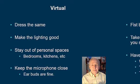And then lastly, keep the microphone close. It varies per microphone, typically 6 to 10 inches, something like that. But in conjunction with that, earbuds are fine. If you have earbuds you want to use and the microphone piece is good, that will work just fine. Preferably those without cables, but if you have one with cables, that's fine.